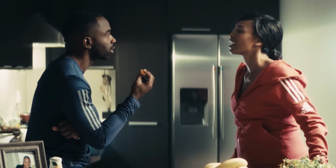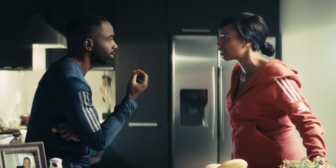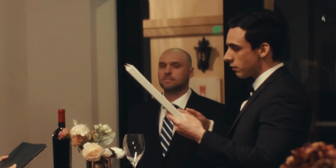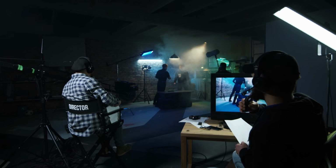The director, the DP, and everyone else on set, it's a really collaborative process. It's a bunch of different minds coming together to make the best thing possible. Everybody has different ideas and different backgrounds and perspectives, so combining all of those at its best makes a great experience and product.